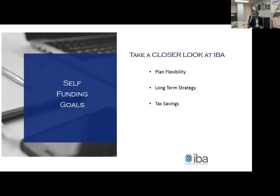Let me talk a little bit about some of the things IBA brings to a client when moving to a self-funded plan, right? So obviously, with greater plan flexibility, you're now no longer left with the cookie cutter approach of the big carriers out there, right? We're not left with a menu option of deductibles and copays to choose from. We dictate the terms of the plan, or the client dictates the terms of the plan through self-funding. Self-funding is a long-term strategy, so it is not for your client that is looking to do this for a year or two to save money on premium. It is a long-term strategy and solution to control cost and take control of your health plan.